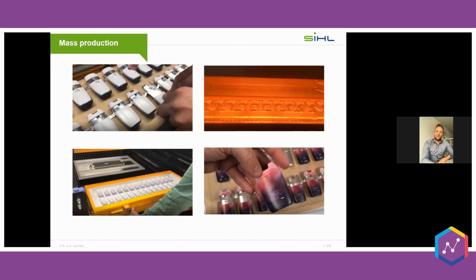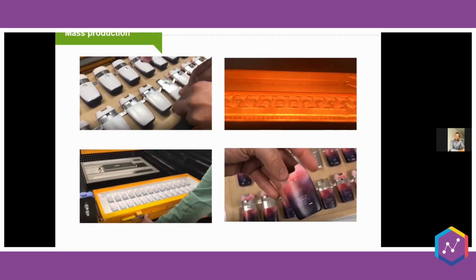And this is the first time we have seen that this works for mass production of small and mid-sized production runs.